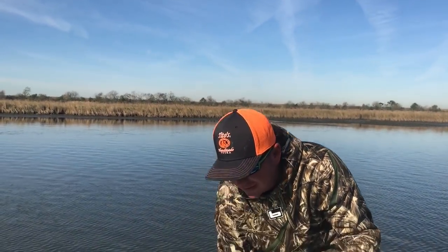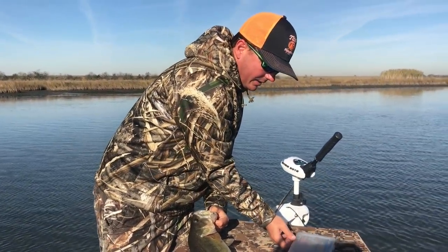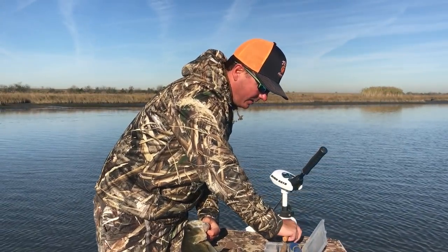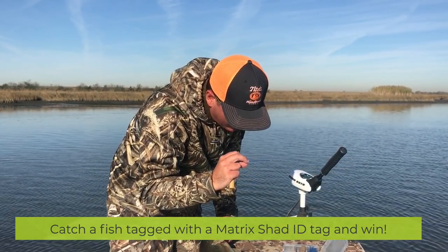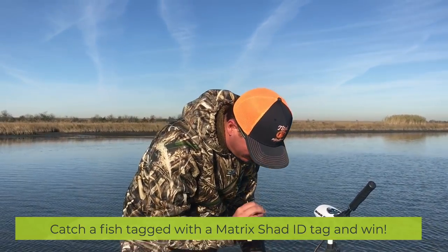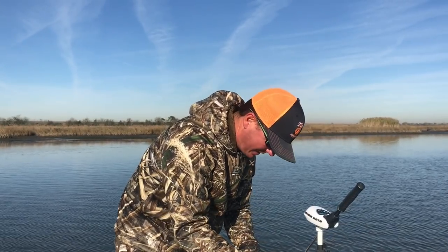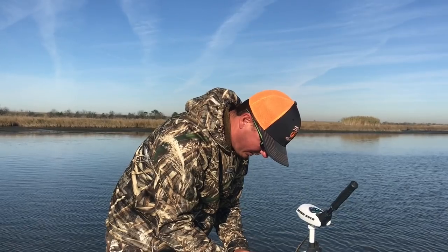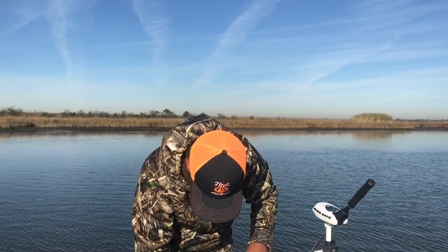I'm gonna go ahead and tag this fish, and then talk about this style of fishing and why it's like this. Let's go ahead and get this tag in the water. This is tag number 16,789. Them tag numbers are getting up there, getting high now, as we just made 20,000 tags.